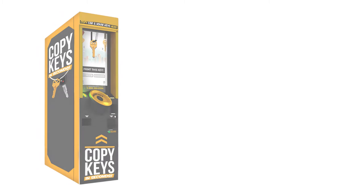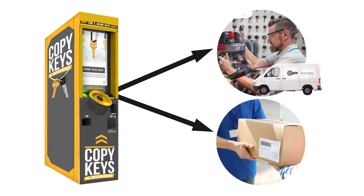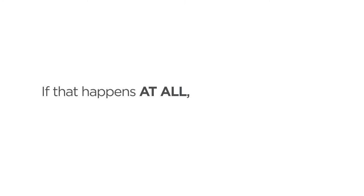When you enter your information, if they support your vehicle, they outsource the job to extremely expensive third-party vendors to replace the key later. Or they ship you a key if their mail order program supports your vehicle. Again, if that happens at all, it happens later.